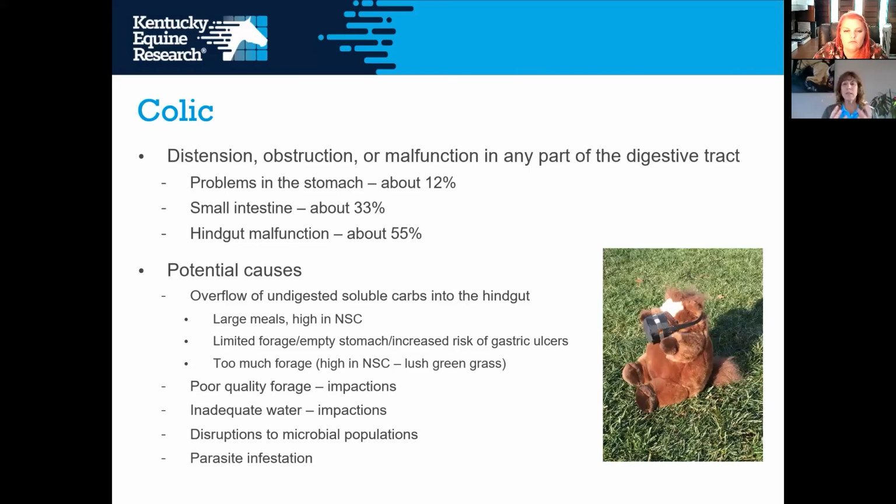And as those bugs die, they release endotoxins into the hindgut, and it just is a mess. That certainly can result in colic and possibly laminitis. Sometimes limited forage, an empty stomach, increases the risk of gastric ulcers. That can all happen from an overflow of soluble carbs.